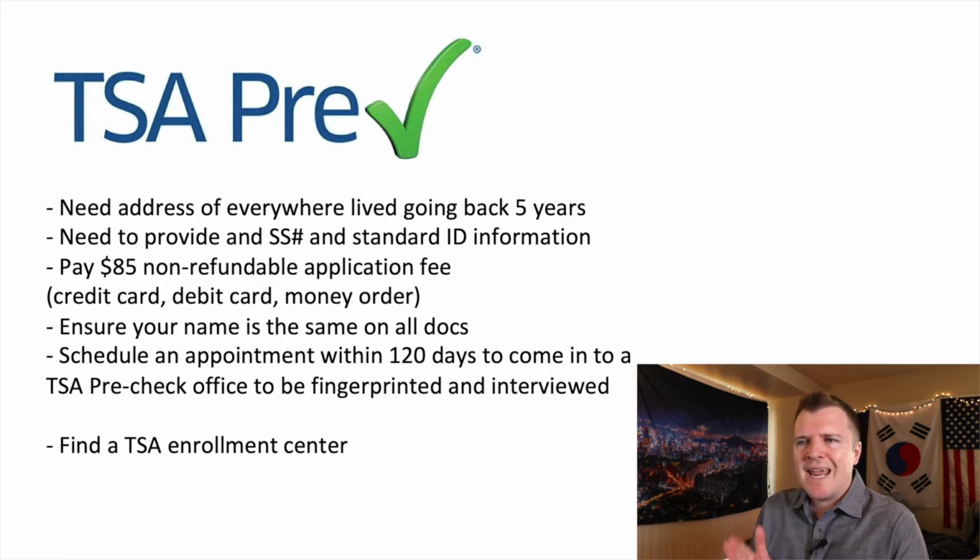You then have to pay an $85 non-refundable application fee, and this has to be done with a credit card, debit card, or money order. They don't accept personal checks, and obviously you can't mail in cash. You're going to want to ensure your name is the same on all docs. This is a difficulty for people maybe who have immigrated or people who have gotten married and changed their name. But any ID that you present to them, that you then want to be the name for your known traveler number, you're going to want to make all this match. So when you go through an airport, they're not seeing different names, because that will slow you down.